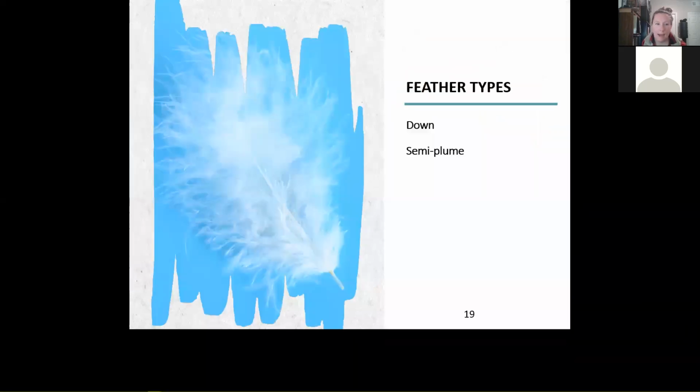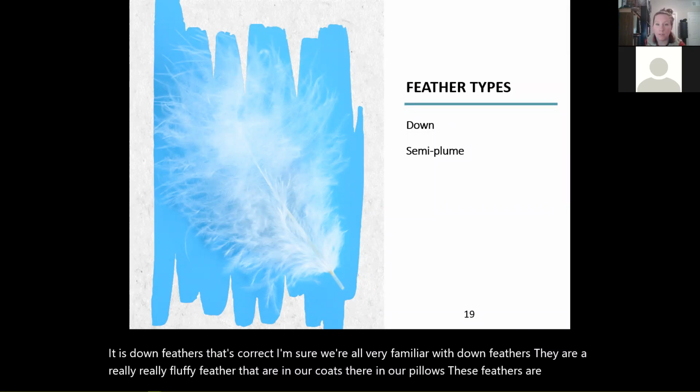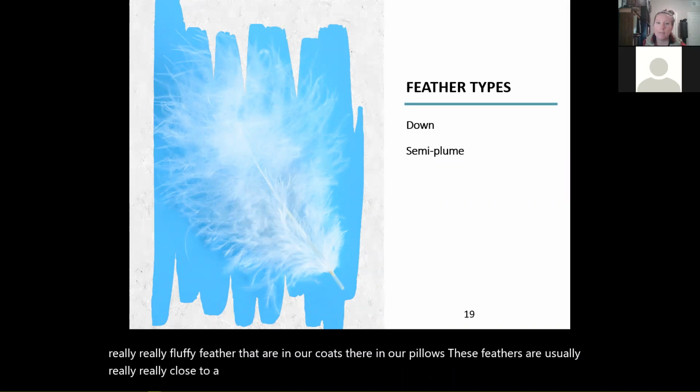It is down feathers. That's correct. I'm sure we're all very familiar with down feathers. They are a really, really fluffy feather that are in our coats. They're in our pillows. These feathers are usually really, really close to a bird's body to help keep them warm.